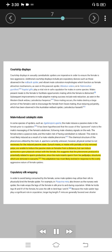Eunuch males, or males with partially or fully removed palps, are unable to induce the passive state on females from a distance, but can induce quiescence upon physical contact with the female. This suggests that the pheromone produced is potentially related to sperm production, since the male inserts sperm from his pedipalps, structures which are removed in eunuchs. This adaptation has most likely evolved in response to the overly aggressive nature of female spiders.